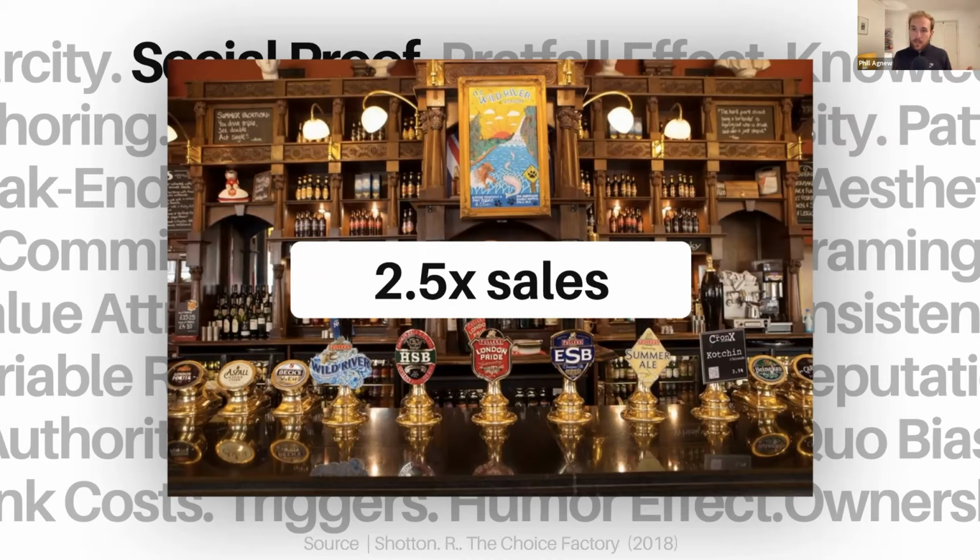And what was so interesting about this is it wasn't like the sales of the rest of the beers went down. They stayed the same, except the sales for the London Pride beer went up. Simply saying that people bought this beer made people more likely to go and buy that beer. That's the power of social proof. We follow the actions of others. There's all sorts of wonderful ways you can apply this. This is one of the most basic ones. But understanding that we follow the actions of others can help dictate how you organize and change your marketing.